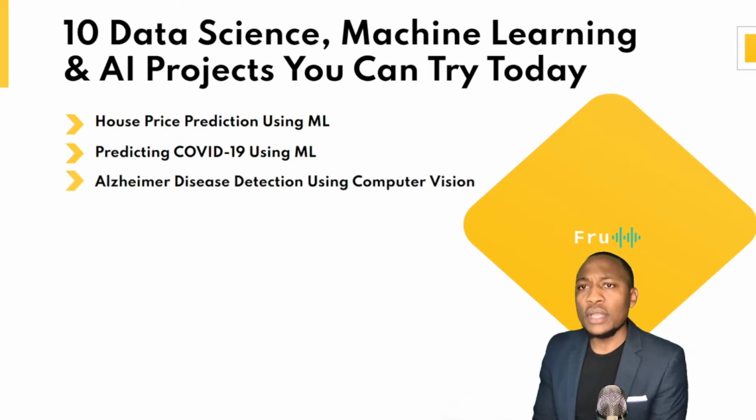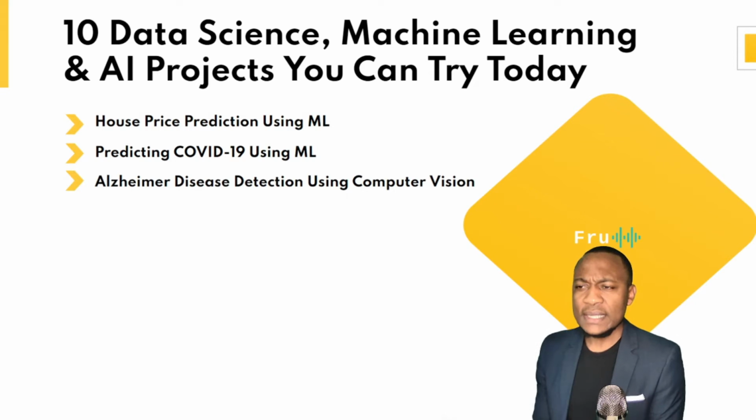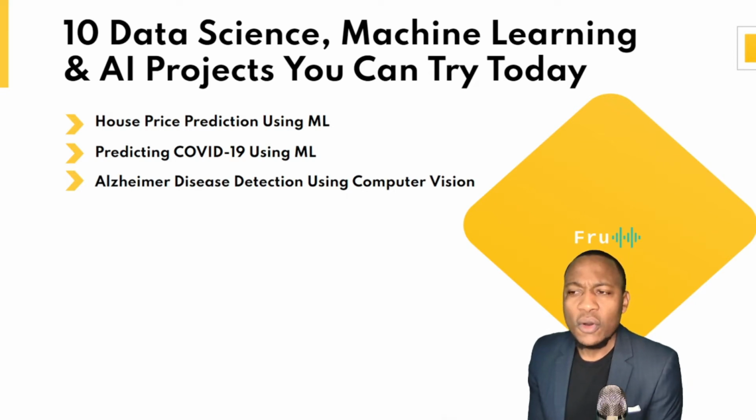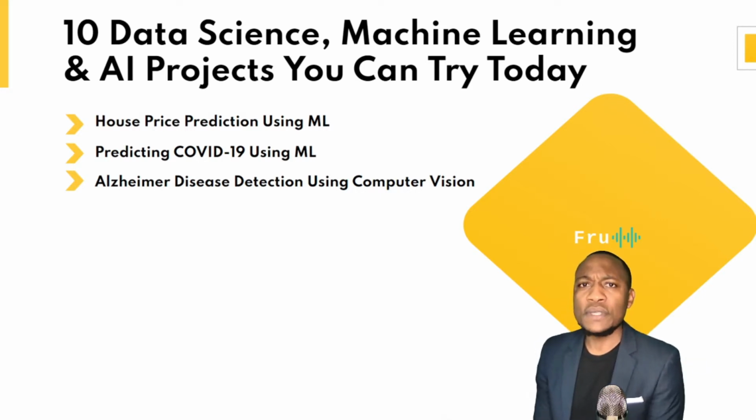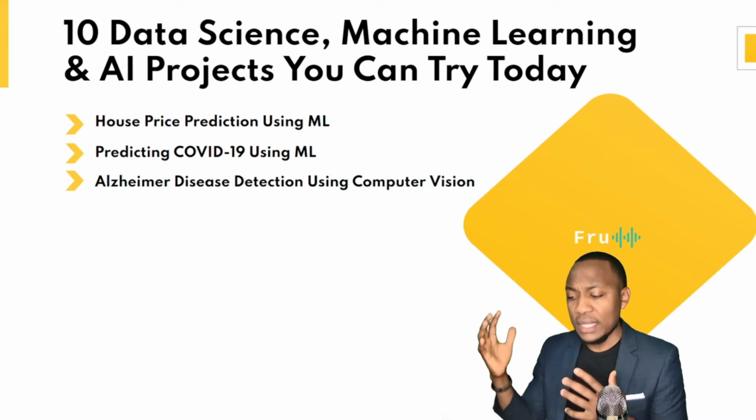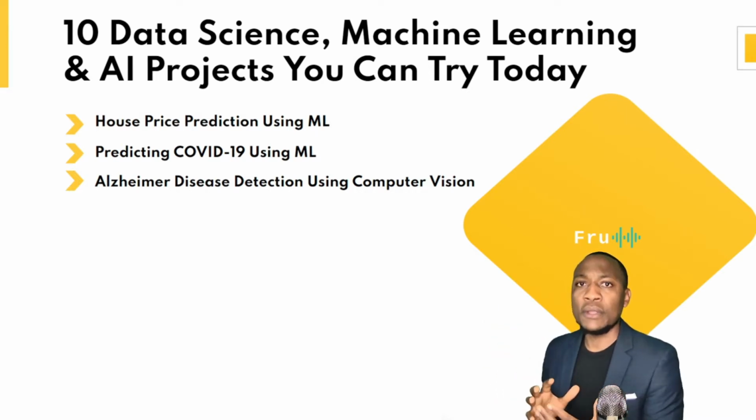Now, the next one that we're going to look at here in the light of diseases is Alzheimer's. Alzheimer's is another disease where it's very challenging for people who have it. It's a degenerative disease where you're losing your cognitive abilities. If you're going to do this project, you want to think about using maybe computer vision. There are other ways to approach helping with Alzheimer's, but with computer vision, they can take images and scans of the brain of Alzheimer's patients.